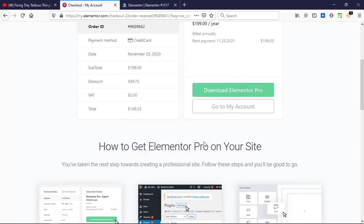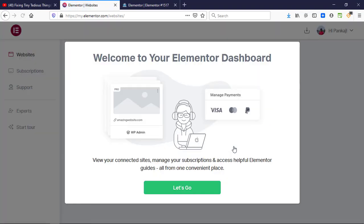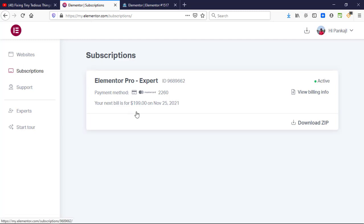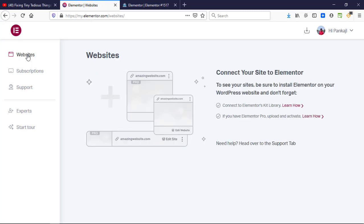Okay, let's save the file. All right, I'll be saving it on my desktop. And from here I can go to my account just to see where all my files are located in my account and the licensing. Welcome to your Elementor dashboard. Let's go. Here you can see my account information, and inside the subscription I can see my information. Here it is. From here I can download Elementor Pro Expert. And inside the website section I can find the websites that are using Elementor Pro, my expert plan.